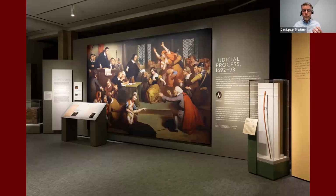We also decided to put in a life-size reproduction of the painting of the trial of George Jacobs, something that feels much more immersive. This is the section about the judicial process, and we did have a lot of interest from members of the legal community. I know Paula gave a tour to a group from the Legal Aid Society, and some lawyers were really interested in some of the processes that were involved in the trials.